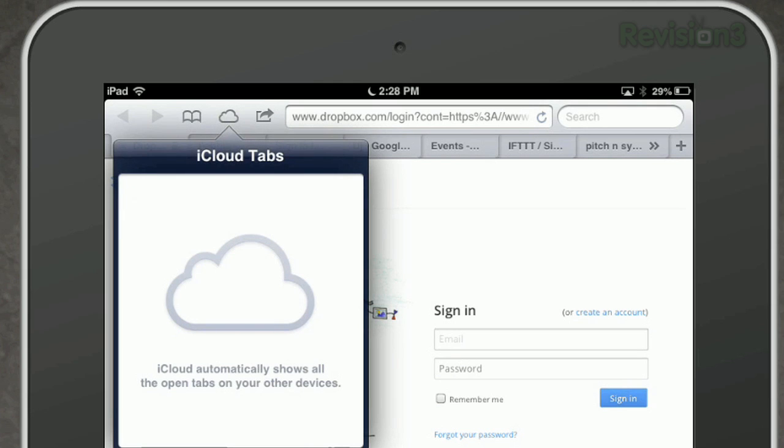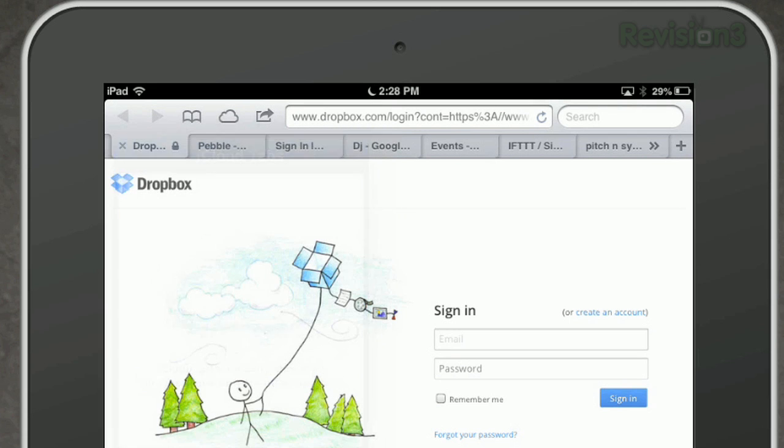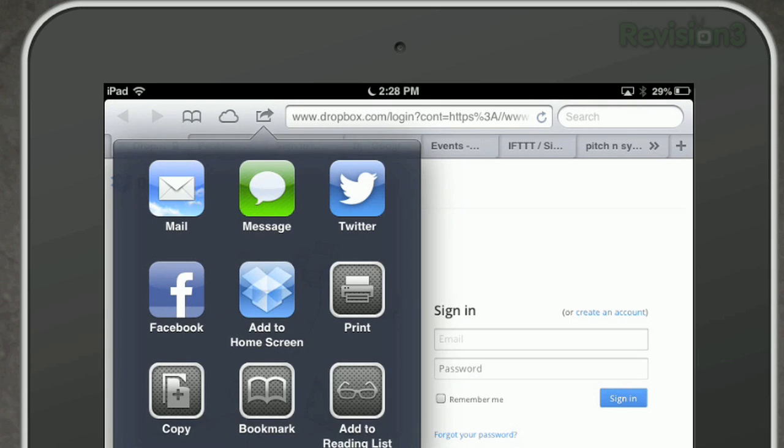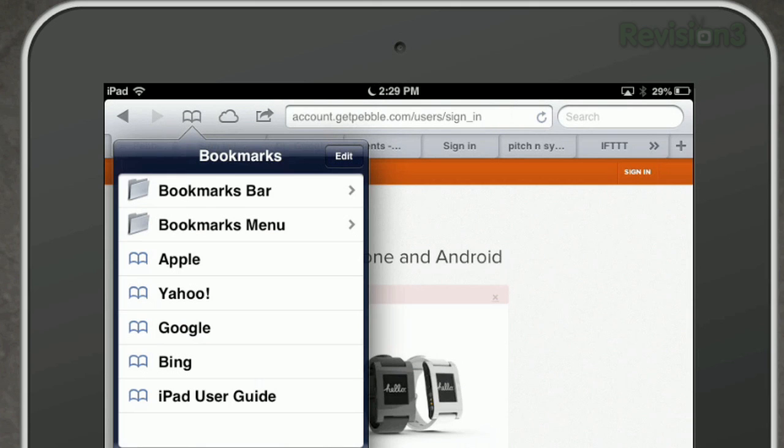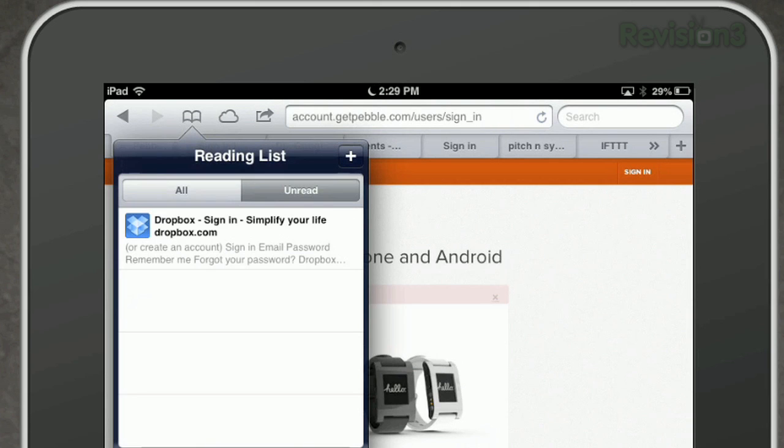So there's a new iCloud button that will tell you what tabs you have open on other machines, which is pretty cool. If you're using Safari. I was like, where are my Chrome tabs? Oh, that's, you have to use the Chrome browser on the iPhone for that. Offline reading list, that's a pretty awesome option there. Full screen landscape support now for the iPhone and the iPod Touch.